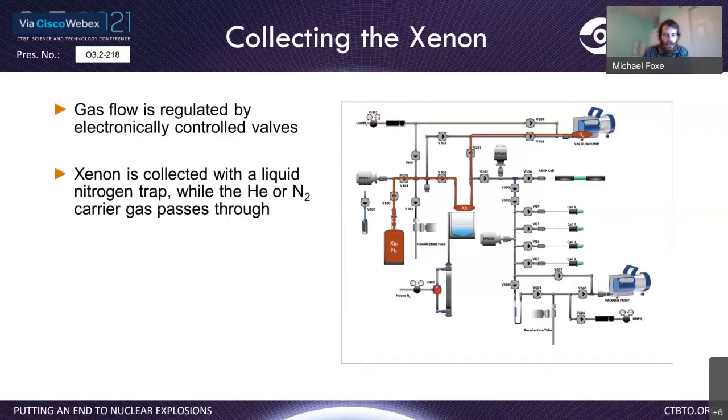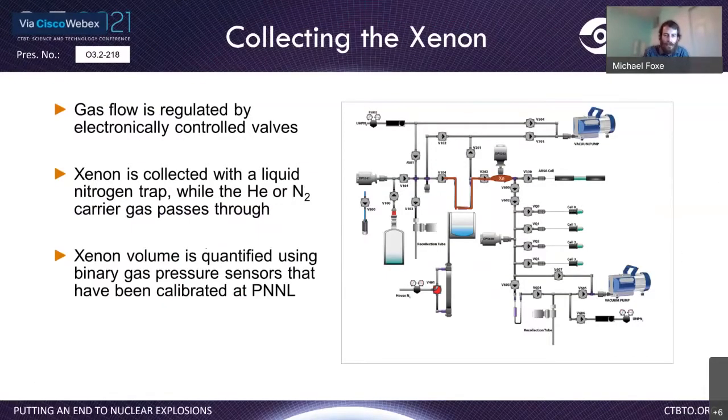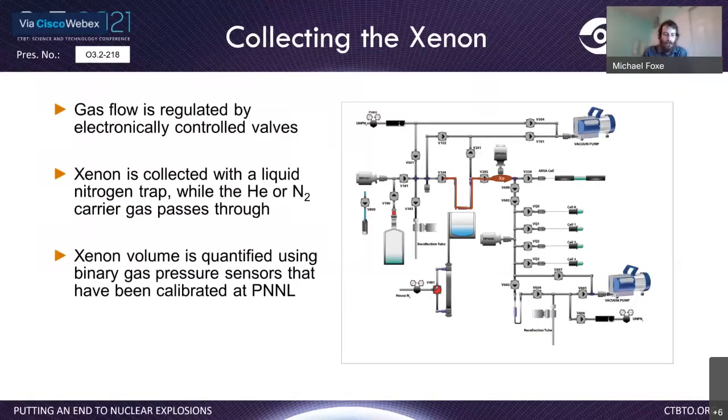After that, we have essentially pure xenon. We can quantify that xenon here with a pressure sensor. This sensor has a known volume in that area. So we know the volume, we measure the pressure, and it's also a binary gas sensor, so we can measure the concentration of the xenon relative to either the helium or nitrogen and know how much stable xenon we have within that volume. And that allows us to then make that activity concentration measurement.